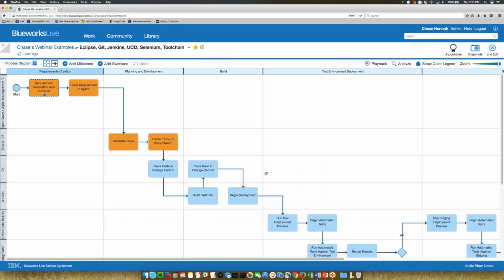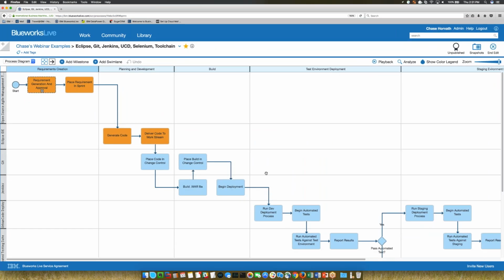I'm going to zoom way out so you can see what's going on here. So this process diagram lays out a DevOps toolchain. All the swim lanes on the left are products like GitHub, Jenkins, and Urban Code. So instead of being a department like HR or accounting, we have toolchain products. Then the milestones along the top are the phases of the software development lifecycle, or maybe phases in the deployment lifecycle. At the top, there's a compound step, in case that's the first one.